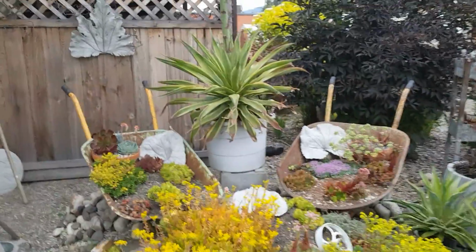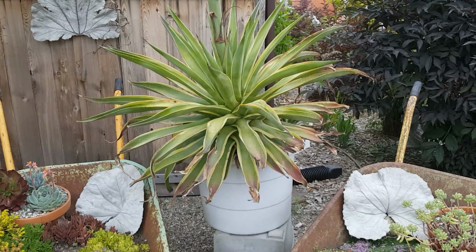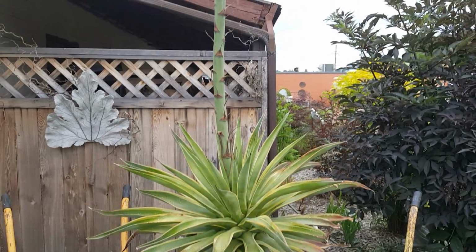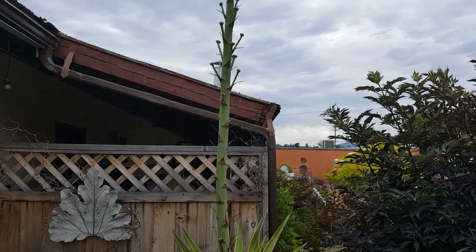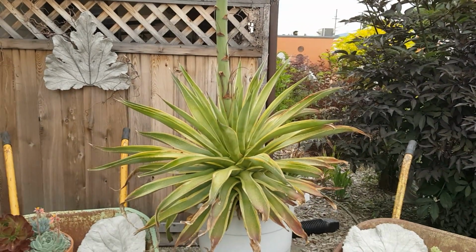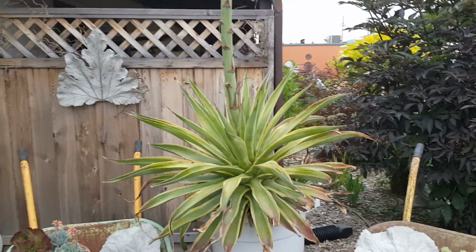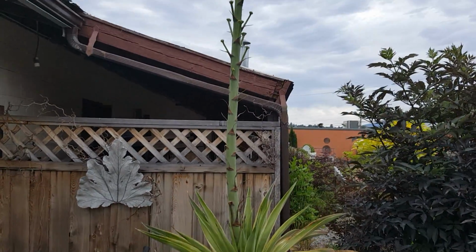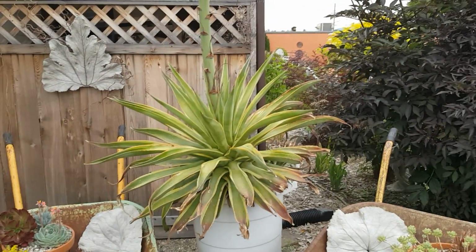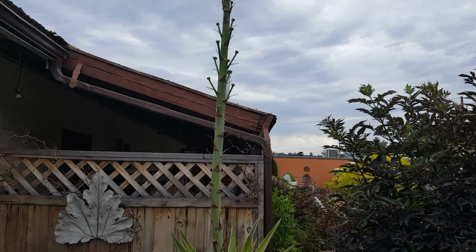And then this girl here, my wife and I have had this Octopus agave for probably 30 years, and it's probably at the end of its life cycle. Their nickname is the century plant because they can live up to 100 years. But apparently once they bloom, that's it. They've kicked the bucket. I wondered why it didn't look quite right at the beginning of this year, and then it shot this big monster flower spike up here.